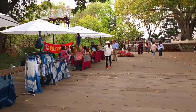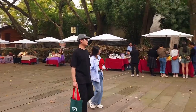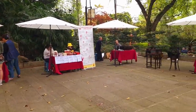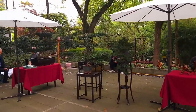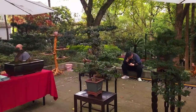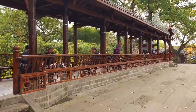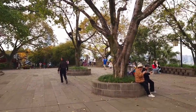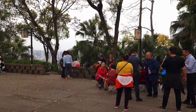In China, you have markets and bazaars almost everywhere. So this is one inside the park. And this is a cute little bonsai section. This park is famous for the city views, which I will show you in a minute.